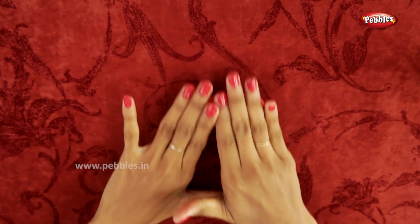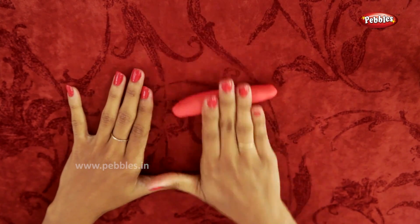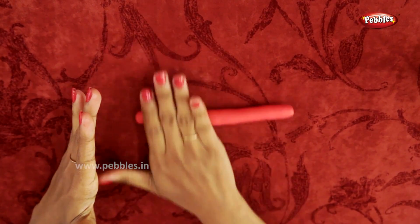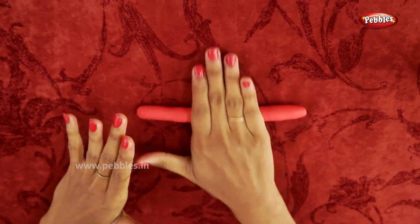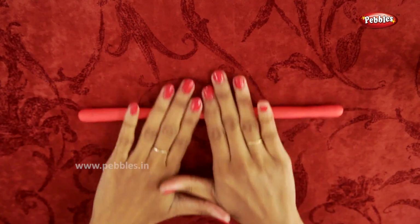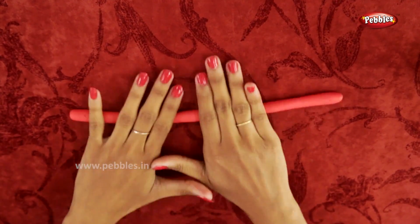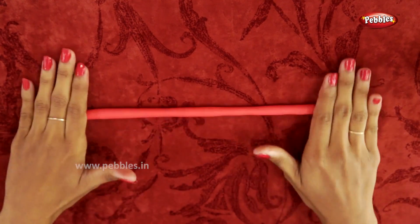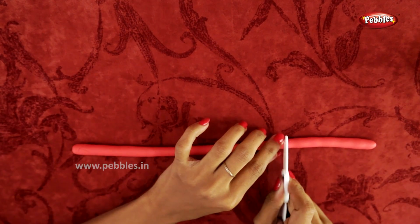Come on, children, let's learn the animal sounds. The cat goes meow, meow, meow, meow. The dog goes woof, woof, woof, woof. The sheep goes baa, baa, baa, baa. These are the animal sounds.